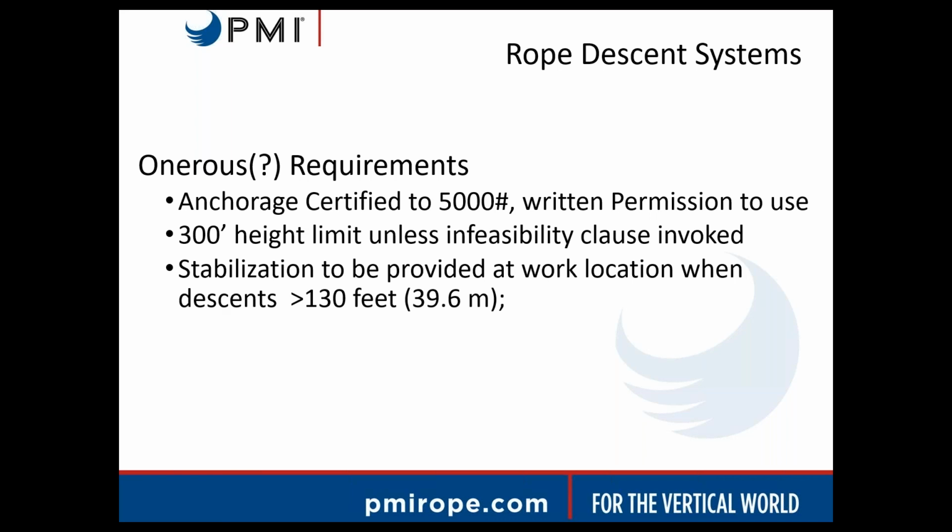For example, the anchorage being certified to 5,000 pounds with written permission to use is a really big deal for the window cleaners, because certified anchorages on buildings, especially old buildings, are really hard to come by. The 300-foot height limit was put originally into the A39 and then into the I-14, pertaining to wanting to preferentially use powered platforms or scaffolds at those heights or above 300 feet because of perceived risk at heights higher than 300. That has been largely unsubstantiated or completely unsubstantiated, but still somehow this verbiage has found its way into regulation.